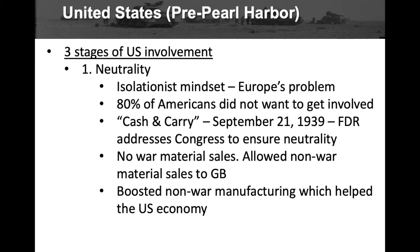They decided we're not going to get involved. They kind of had an isolationist mindset. They were over here still recovering from the Depression and getting back on their feet here in the United States. And so they kind of looked at this whole deal over there with Great Britain and Germany and all of that as Europe's problem. And at the beginning, 80% of Americans did not want to get involved in the European war.